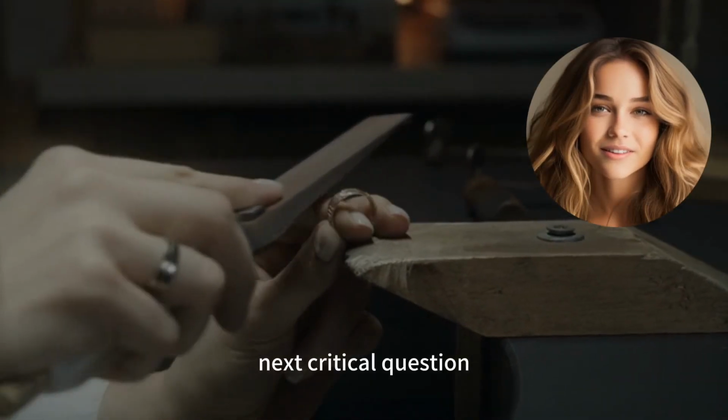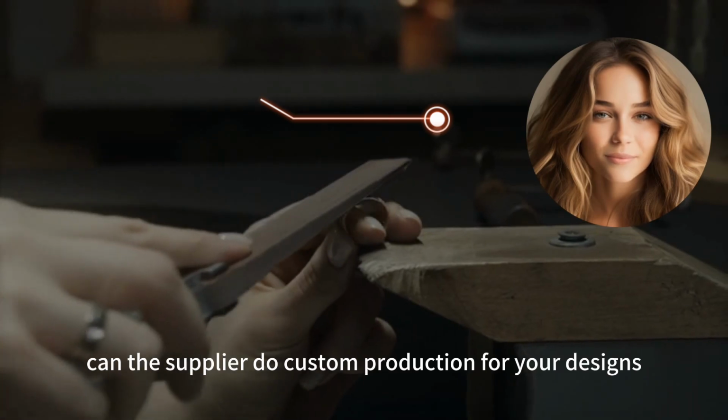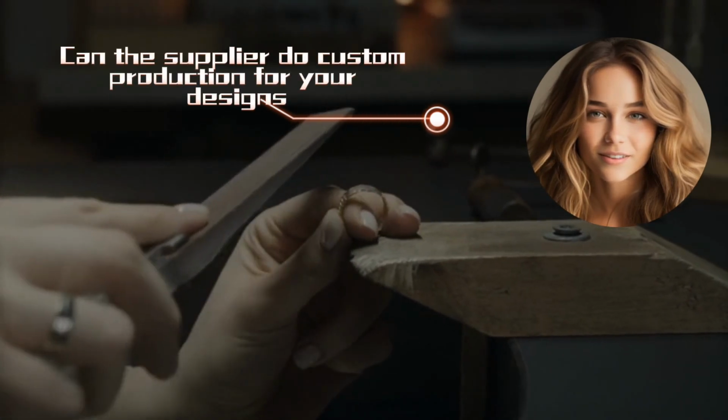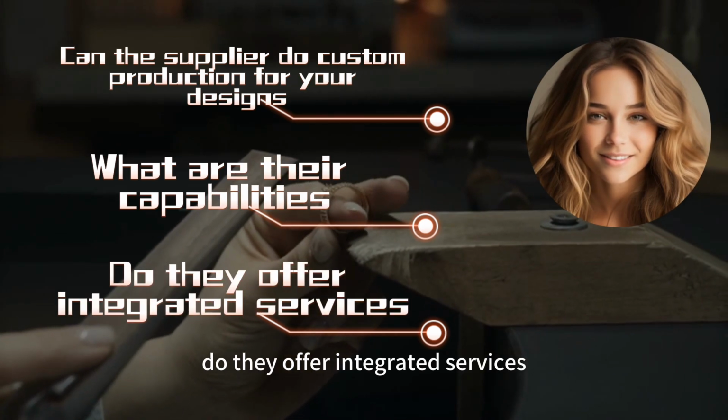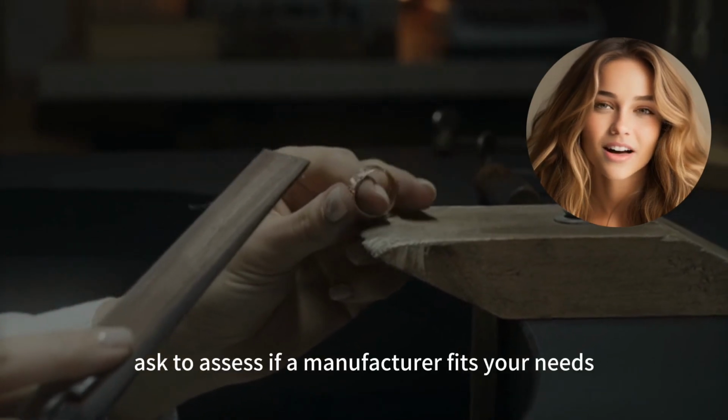Next critical question, can the supplier do custom production for your designs? What are their capabilities? Do they offer integrated services? Ask to assess if a manufacturer fits your needs.